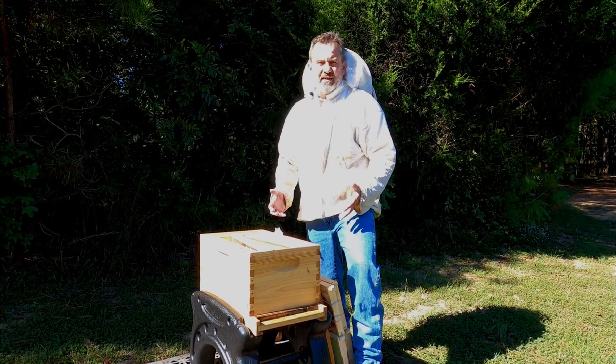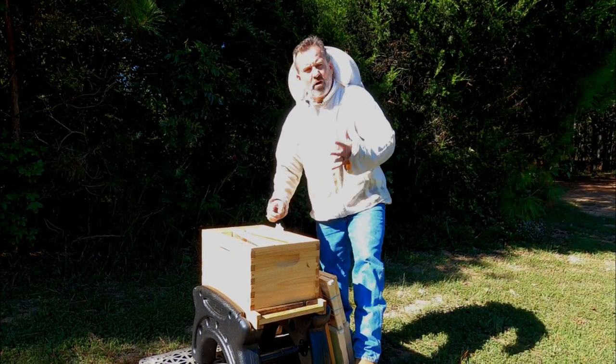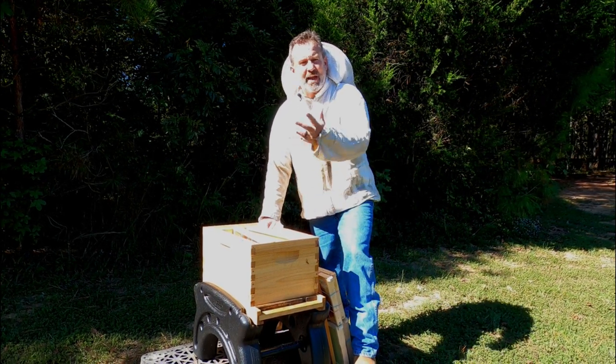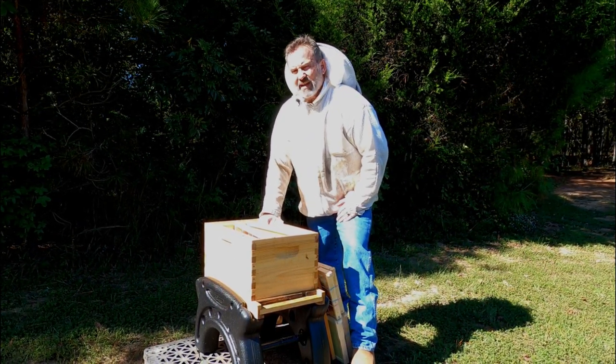We give them a place to live, and we increase that space when we think they need more, and we decrease it when we think they have less, and we charge a rent for that landlordship. We ask for honey. We give them an extra box, and they put extra honey in it, and then we take the extra box away in the wintertime, and they get all their honey. But we're landlords. We're not caretakers.